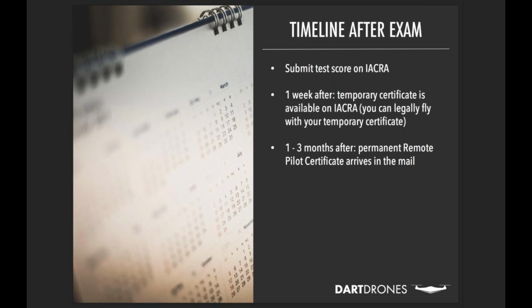And what I always tell all of our students: your remote pilot certificate is not a photo ID. You will not have a photo on there. No one's taking any pictures of you during this process. So whenever you're out flying, the FAA does require that you have both your Part 107 or your remote pilot certificate, as well as some sort of valid government photo ID.